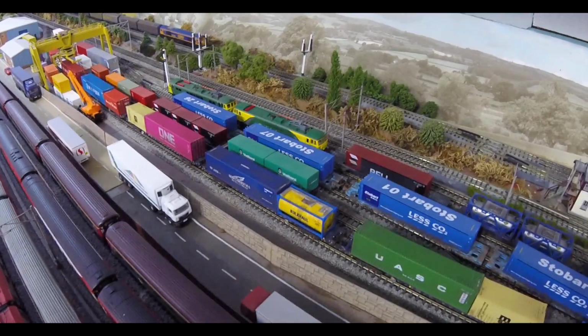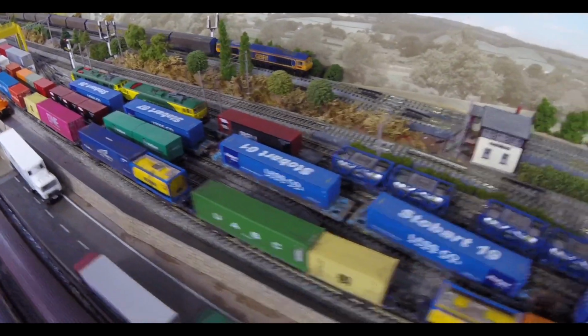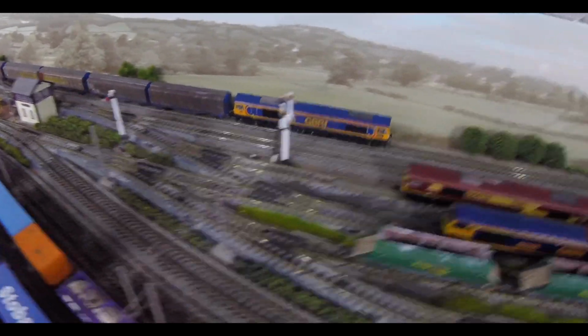As we fly over Wandsbek Yard, we're just in time to catch the 6X65, which is the Didcot Yard to Moss End, carrying bags of clay, and it's in the hands of a Class 59.